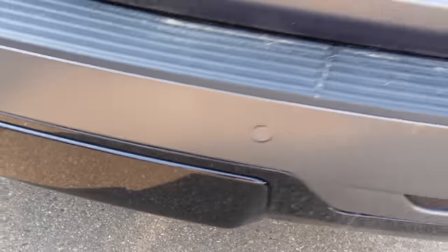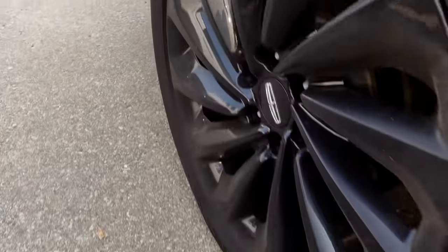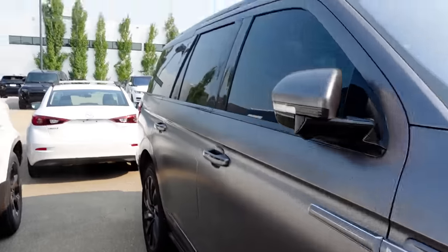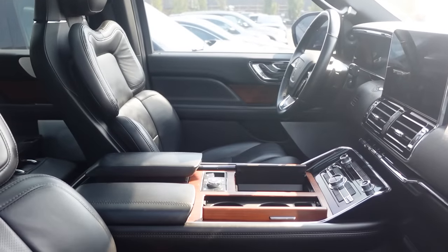You can tow a ton of weight with it, but it does have a third row available with this vehicle. Lots of space back here, great rims. You have the drop down bottom rocker panel so you can help all the little people in your life jump up in there. Of course, beautiful mirrors. And an interior that looks almost on par with a modern day Range Rover.